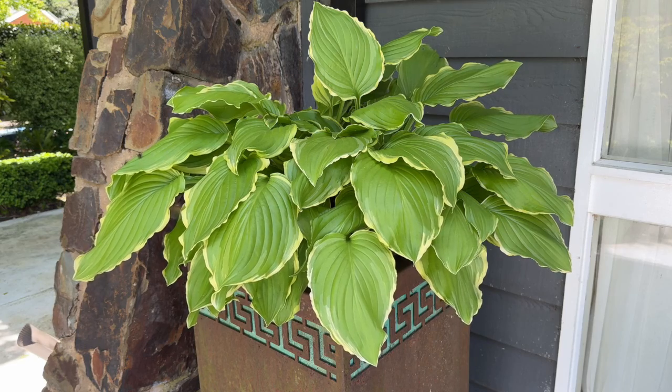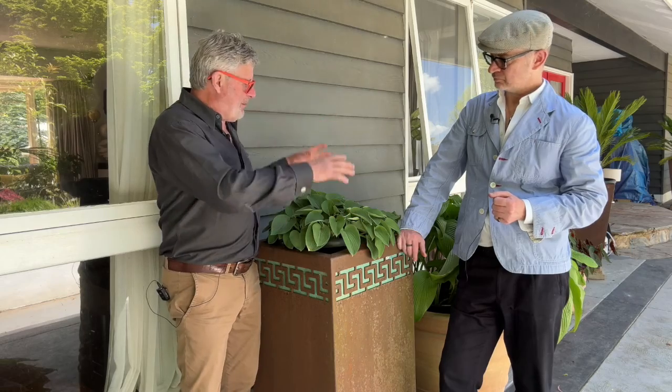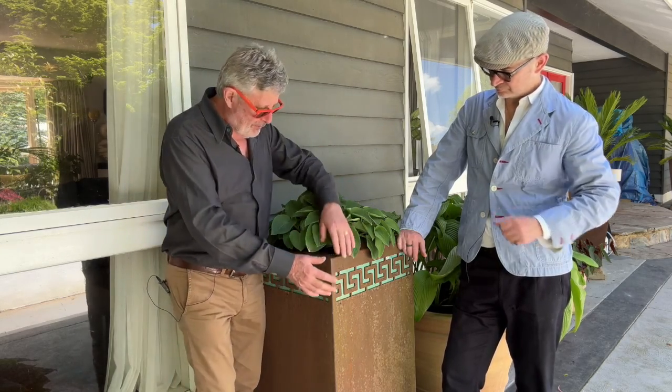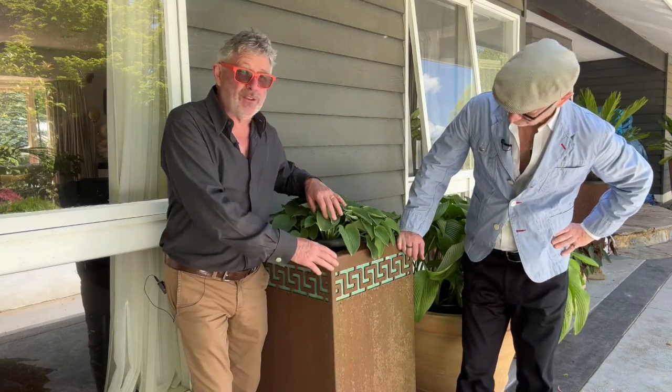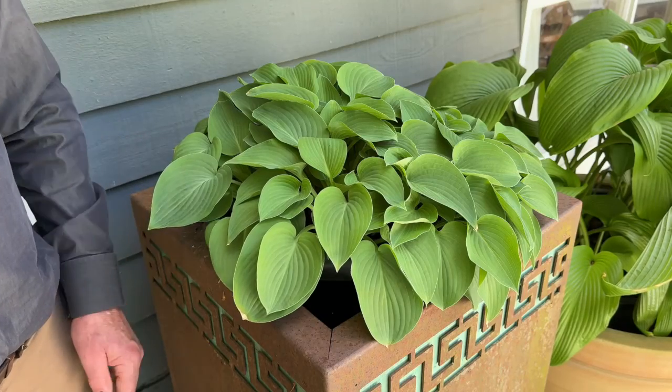And then you need to select, interestingly, the pot shape and size so that it marries with the plant that you're putting in it, one way or another. It's really interesting because Craig has got this very tall metal container here, and yet the hosta that he's used in the top is comparatively low and spreading.